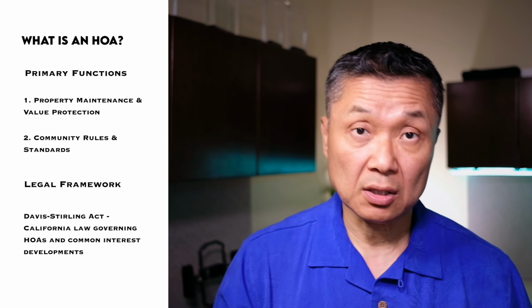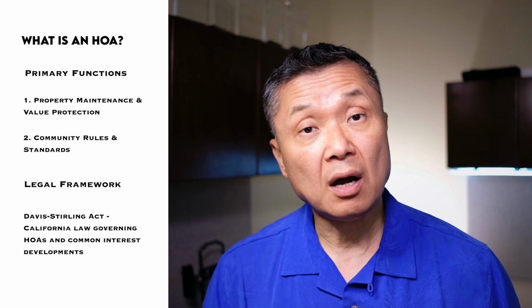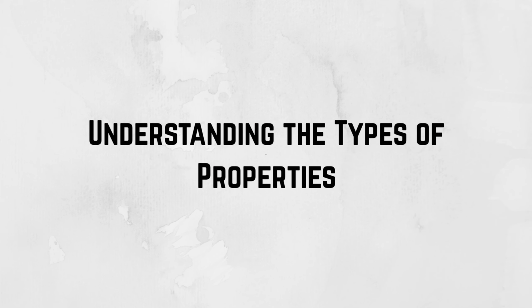HOAs must follow the regulations according to the Davis-Stirling Act, which is a California law governing common interest developments. Did you know that there are some 55,000 HOAs in California? This is incredibly common, which is why we all need to understand how and why they work.